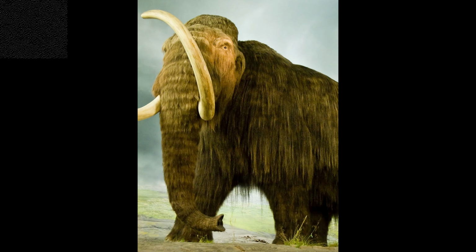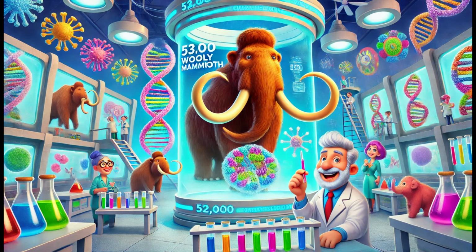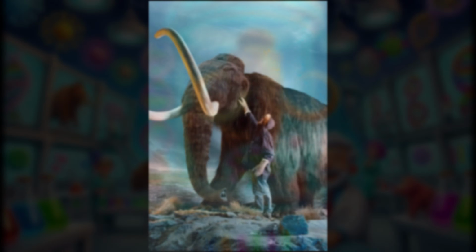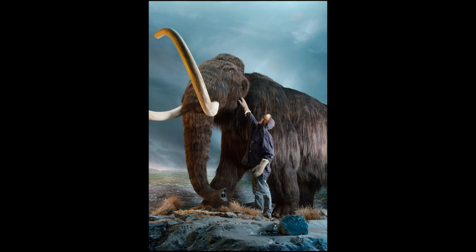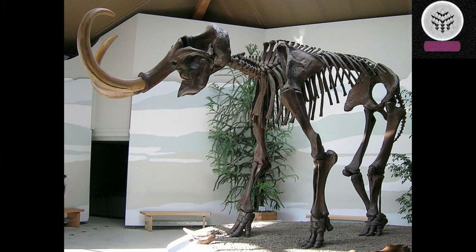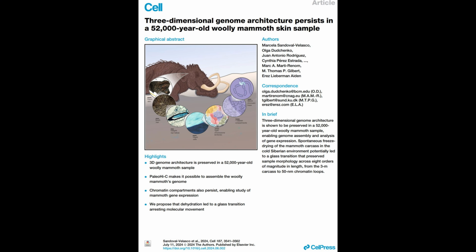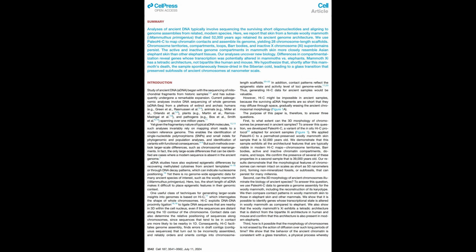Using the genomes of contemporary elephants as a framework, researchers merged the findings of the Hi-C analysis with DNA sequencing to construct a systematic blueprint of the mammoth's genome. Through this process, they were able to identify the specific sections of DNA that interacted with each other. Surprisingly, the analysis uncovered that woolly mammoths possessed 28 chromosomes, mirroring the chromosome count of present-day Asian and African elephants.